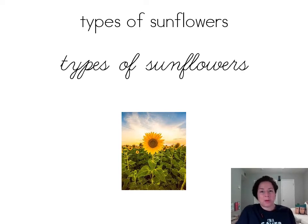We're going to be learning about types of sunflowers. Now, sunflowers, not only are they beautiful to look at, but they also are able to provide food to a lot of birds and animals thanks to their many, many seeds. They can also clean the soil in places where the soil has things in it that can hurt other plants. And they are originally from here in North America, and they have been used for medicine, for food, to dye clothes and leather, and to make oil.